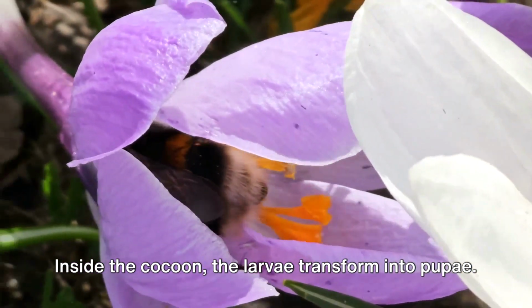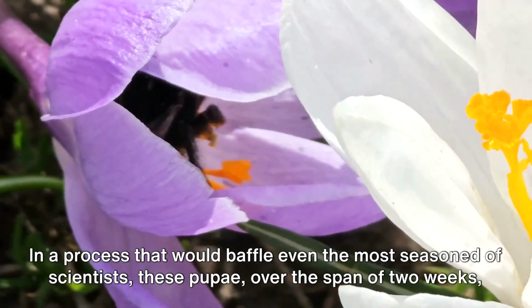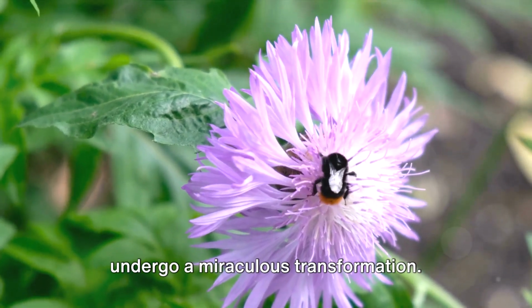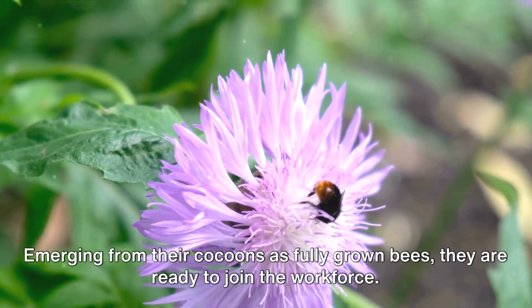Inside the cocoon, the larvae transform into pupae. This is where the magic happens. In a process that would baffle even the most seasoned of scientists, these pupae, over the span of 2 weeks, undergo a miraculous transformation. They develop legs, wings, eyes, and all the other features we associate with bees.